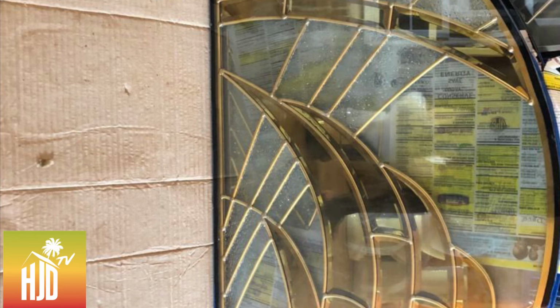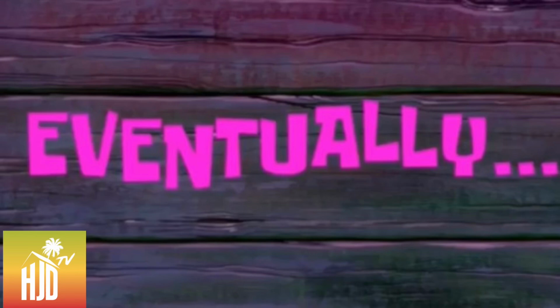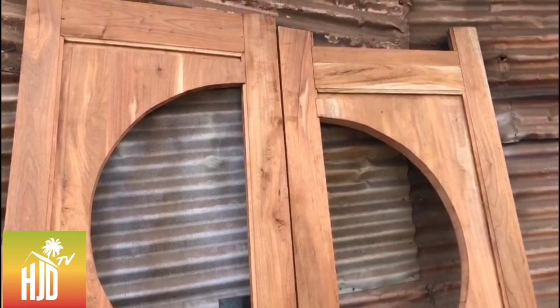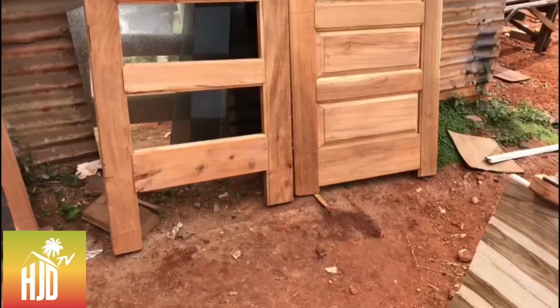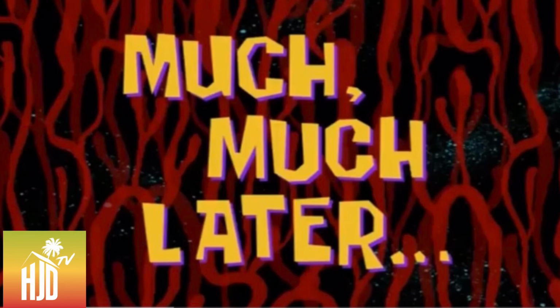And now, choosing the glass for the doors. Eventually, after we don't wait tire. So now we can see where the glass will be inserted. There we have it. Coming on. Much, much later.